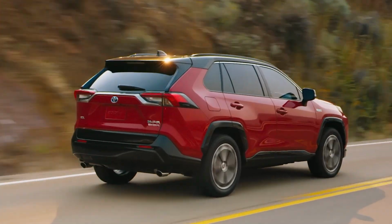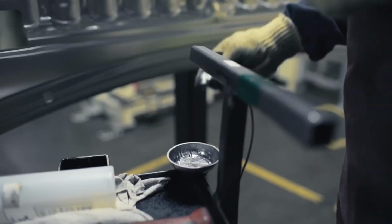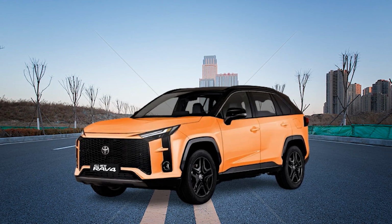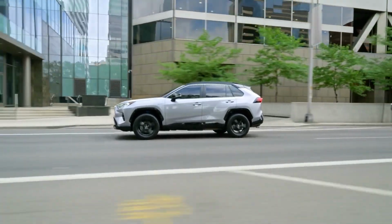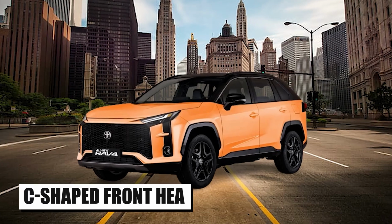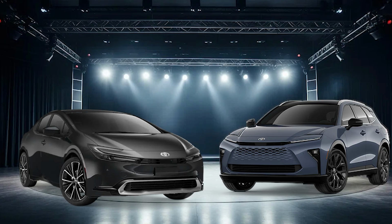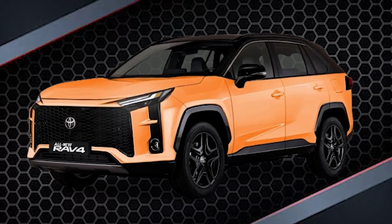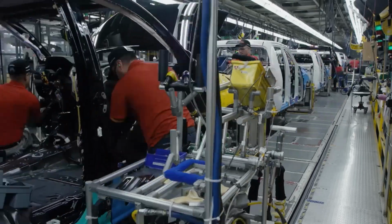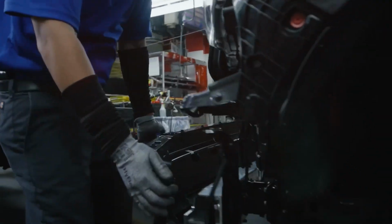behind its key competitors. That's why Toyota decided to completely redesign the RAV4, which will now boast a far more interesting and much better exterior design than ever before. First of all, the RAV4 will now utilize a much sleeker front-end design, with those new trademark C-shaped front headlights that we've seen on the Toyota Crown and Prius being the centerpiece of it. This will allow the RAV4 to look much more upmarket and reserved from the front, making it much more appealing to premium brand buyers, especially after they all decided to collectively become ugly.